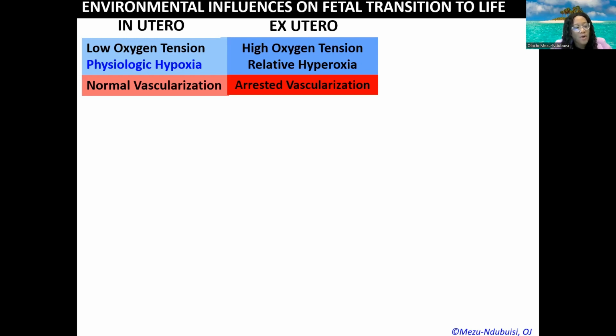In utero, there is a low oxygen tension, and that creates a physiologic hypoxia with a PO2 as low as 20 to 35 millimeters of mercury. But in that low oxygen tension, proangiogenic growth factors are released, like EPO. Vascular endothelial growth factor is the most critical one, and this drives normal vascularization and blood vessel formation simultaneously, not only in the lung, but as well in the other organs like your retina, your brain, your kidneys, and other fetal organs.